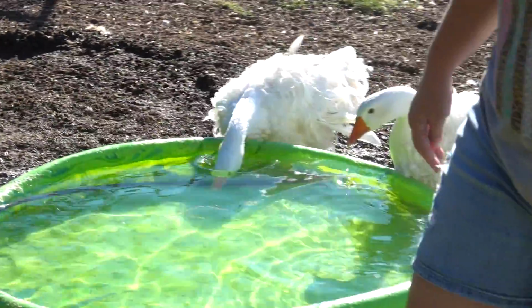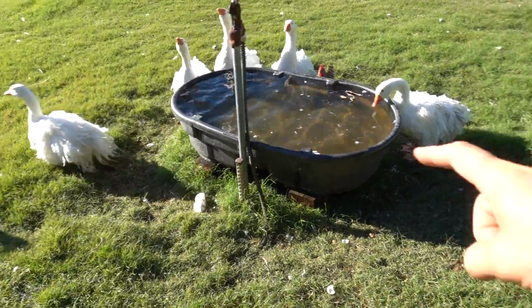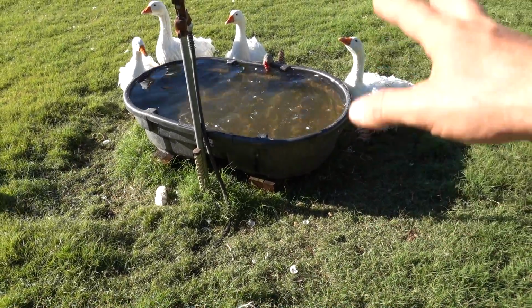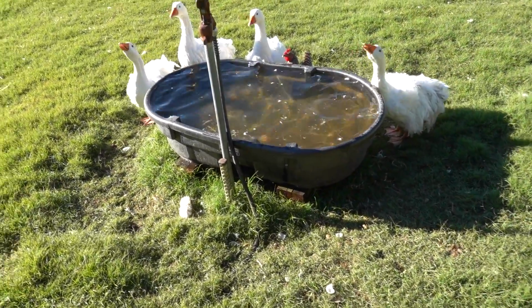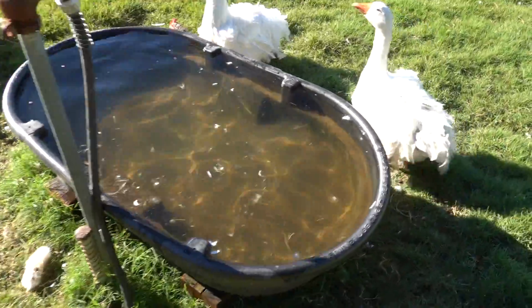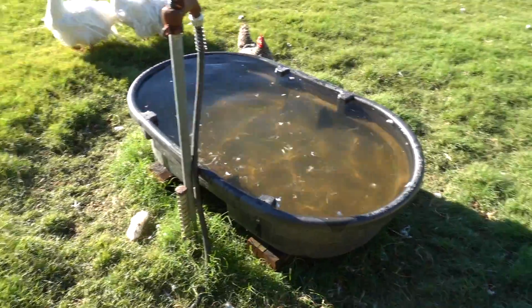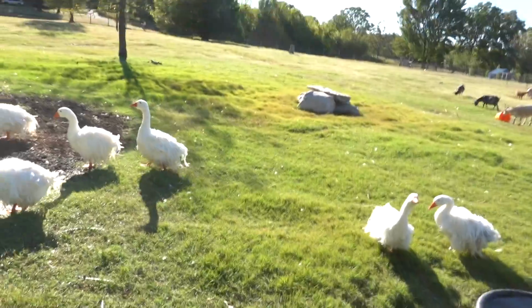If the geese are quiet enough, long enough for you to listen. Right now, they're super loud because they're mad because we raised that up and it is working. Now, they do get a little bit of debris in there, like grass clippings and feathers and stuff like that.